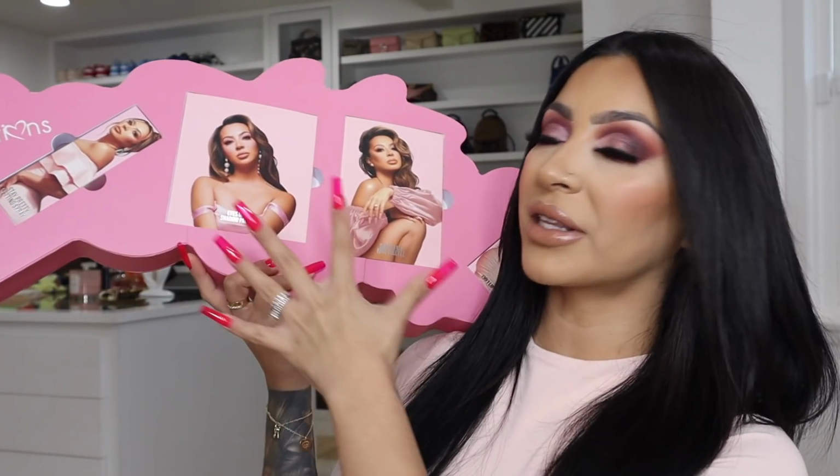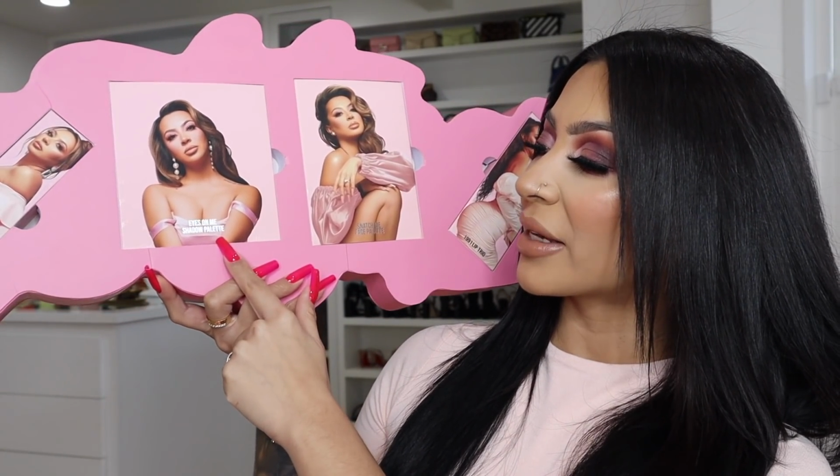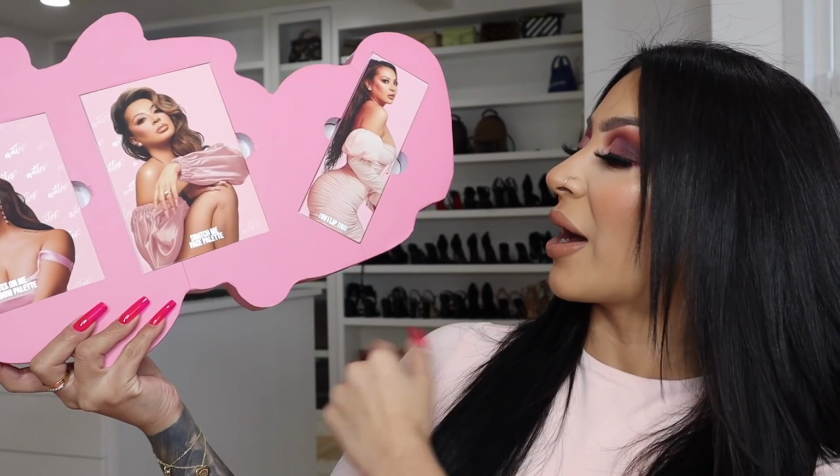So if you are going to pick up everything individually, the setting sprays retail for $12. The Eyes on Me palette is going to retail for $25. Snatch Me palette is going to be $22. And then the 1991 lip trio is going to be $18.